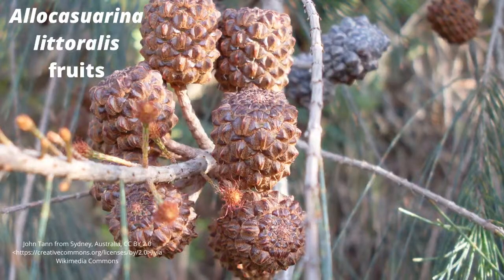Let me move on. Where will we go now? Oh, well, we've done those. The Allocasuarina. What more can I tell you about the Allocasuarinas? Let me just say, free-draining soils, but also the littoralis is pretty good in coastal situations, and also periodic inundation. They're fine with that. Okay.